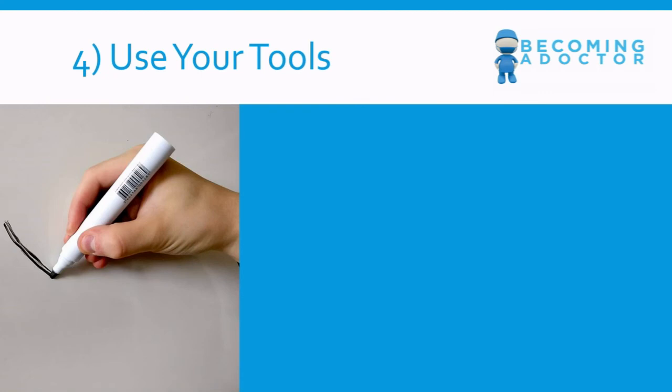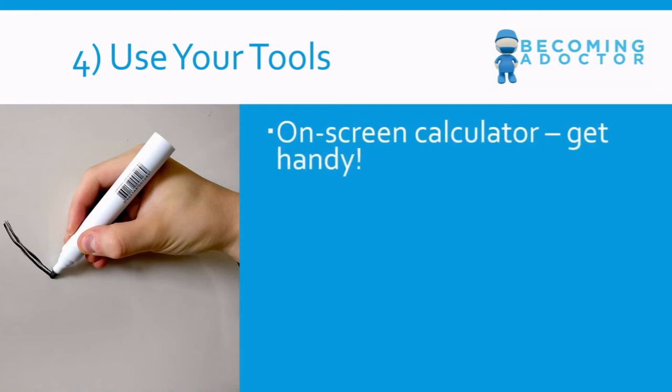Tip number 4 is to use your tools. Coming into the exam, there are several tools available, including an on-screen calculator. You need to get familiar with this, and this is another reason why it's useful to use the online resources, because they will usually have some form of calculator for you to get to grips with and allow you to not feel so flustered when you come in on the day and think, oh, this is quite different to what I expected. You need to be familiar with what functions are available and how you interact with it.